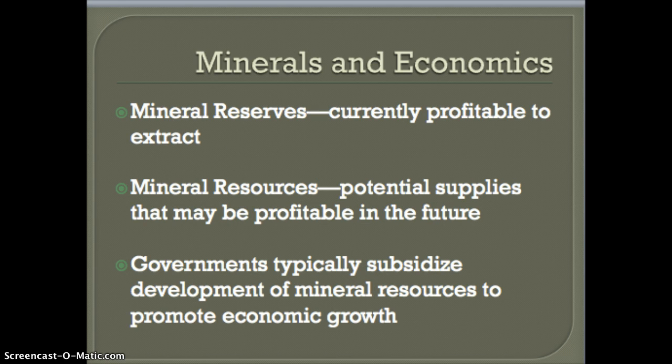With these minerals, we have to think about mineral reserves. A couple different categories here. Mineral reserves are those that are currently profitable to extract, and mineral resources are those that may be profitable at some point in the future. Typically, governments subsidize development of mineral resources to promote economic growth. So we want to be able to take these resources and turn them into reserves. And if we figure out the technology to get these resources to reserves, then that's going to increase our overall economy as well.